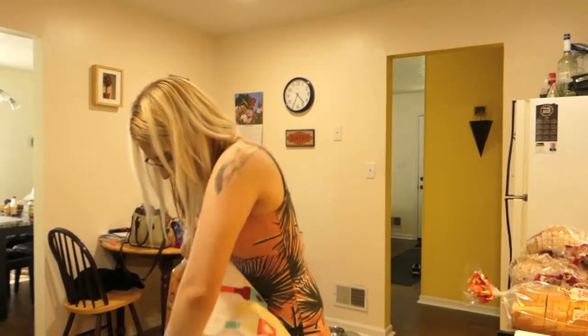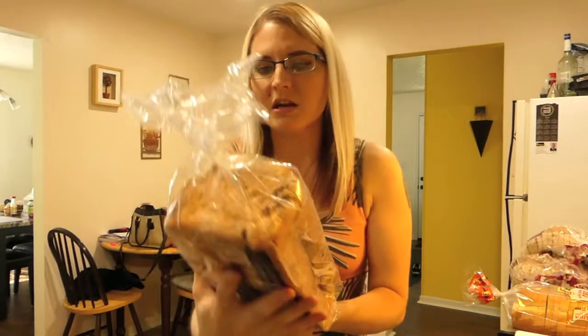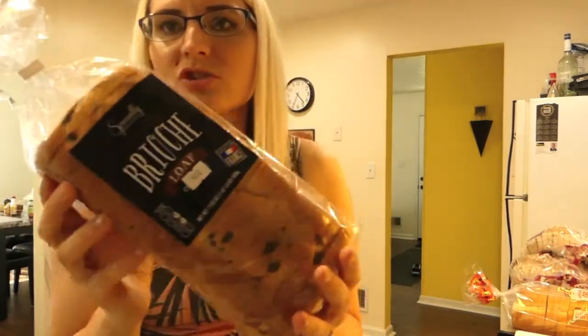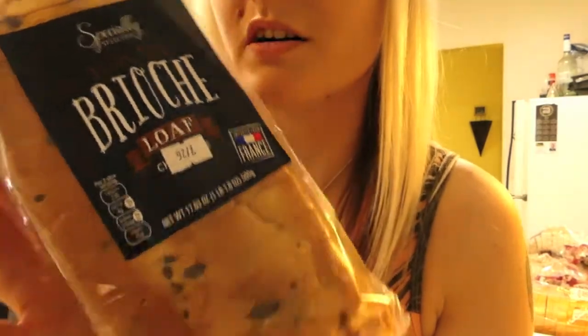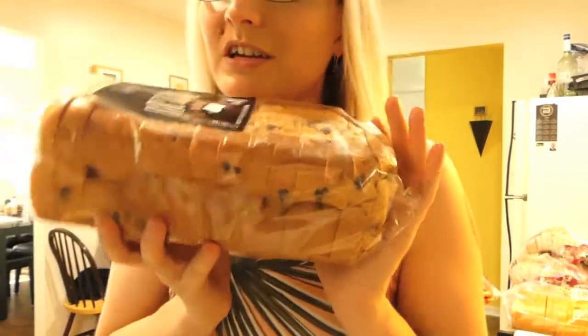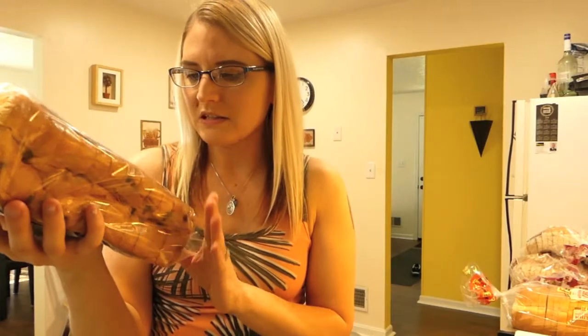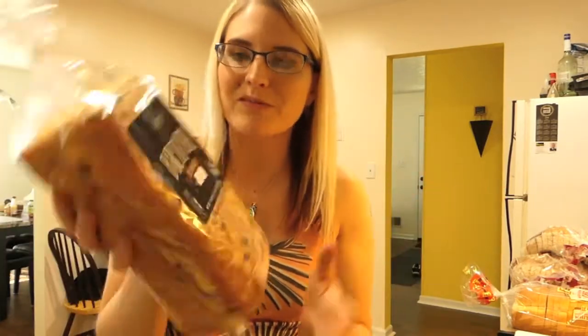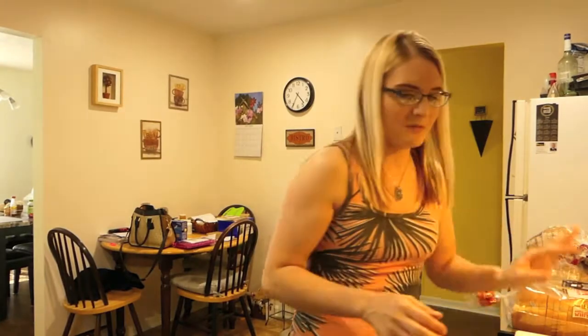What else is in here? Oh, okay, some cheese. I also picked this up. It's the sliced brioche loaf. This looks absolutely divine. It has little chocolate chips in it. Yeah, that looks really, really good. And I picked up a little jam there to put on top of this bread. I think that's going to be so divine for breakfast. Oh, yes. I'm actually so excited to eat my breakfast tomorrow.